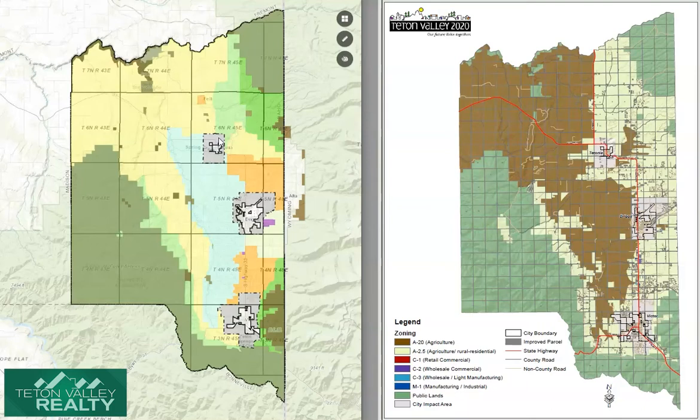A little bit of history here when we talk about the old code versus the new. A little bit of controversy here. This has been in place for many decades. Basically, there is a 20-acre zone, the dark brown that you can see here, and this is not an exact representation of what we historically had, but very close. The county actually took down the old zoning map, so I'm pulling this up from my archives.